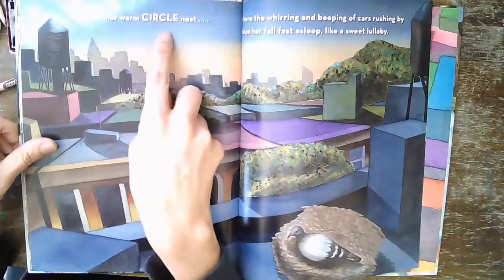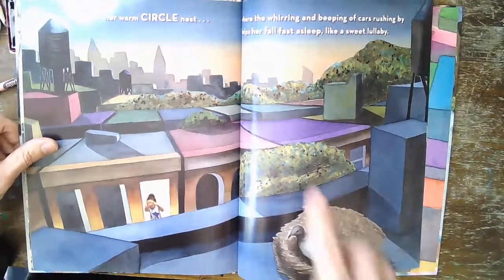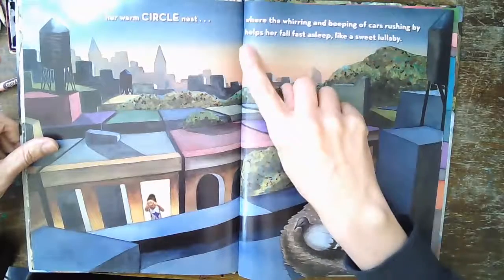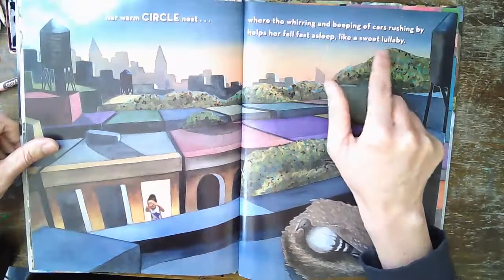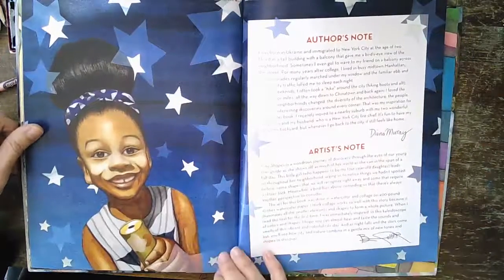Her warm circle nest. Oh, the pigeon flies back to her warm circle nest, where the whirring and beeping of cars rushing by helps her fall fast asleep like a sweet lullaby. The end.